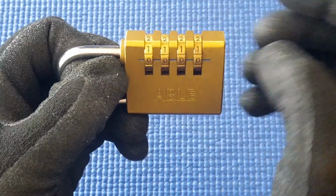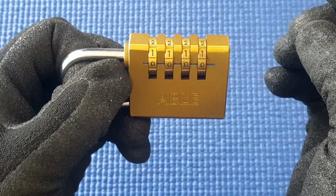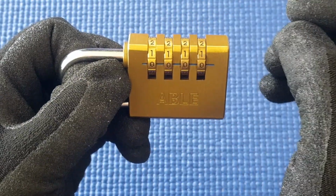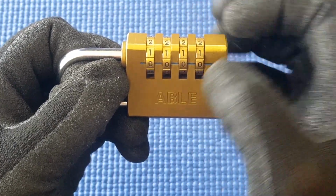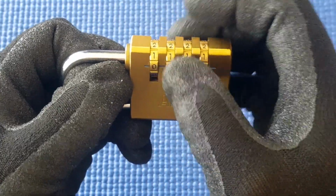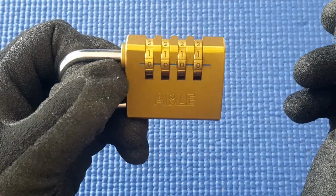Do that for each wheel, and if the padlock doesn't open, then at least one wheel is in a false gate. And you just pick on each wheel, turning it to each gate to see which gate has the most play. And the one that has the most, if it has a lot of play, then you move to the next wheel and then the next wheel, and you can open it. So that's what I'm going to try and do.